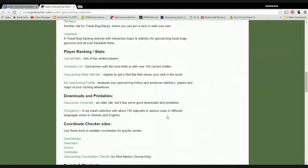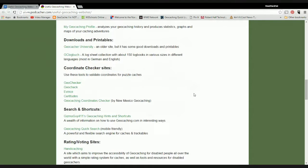They've got another one, GCLogbuch, a log sheet collection with about 150 log books in various sizes in different languages. Most are in German and English. Logbook, yeah, but it's in German-ish. So anyways, good site for our friends overseas. Because it looks like it's based out of Germany, it's got a .de, so it's a German-based website.